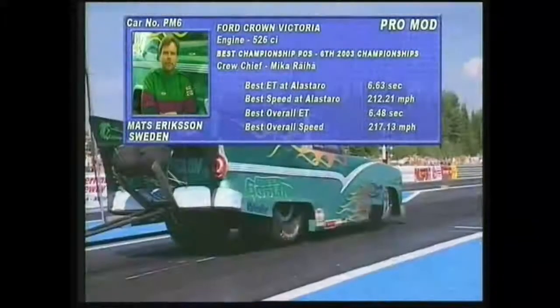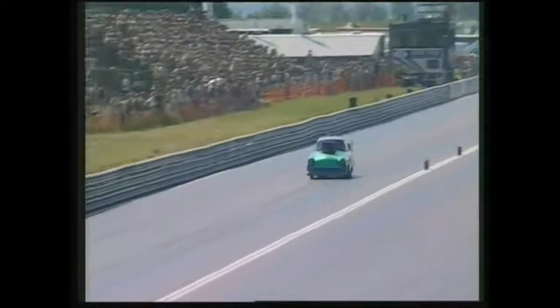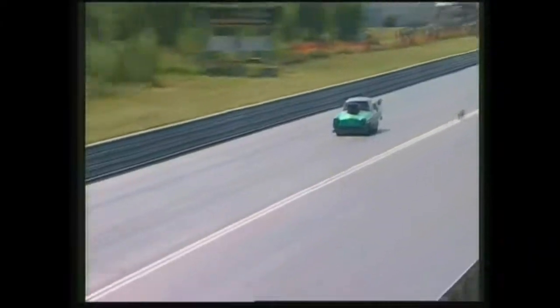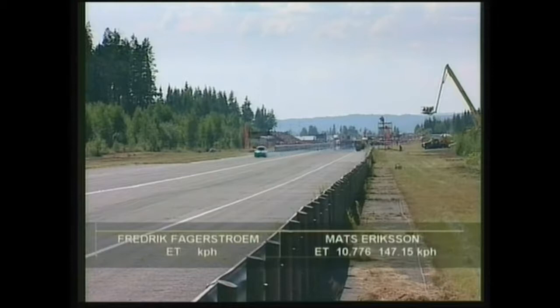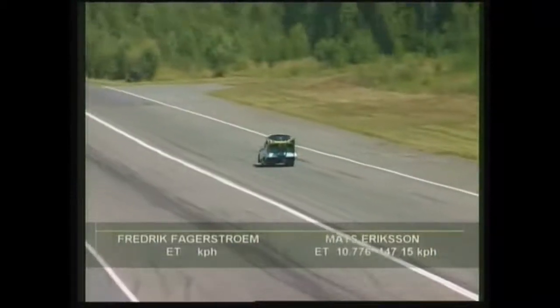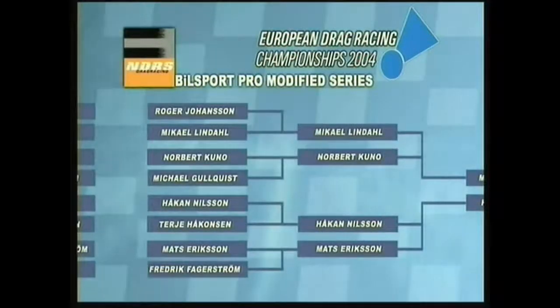Mats Eriksson, the Green Goblin, this machine is called. Absolutely stunning looking car. Mats on a bye run, should have been racing the entertainer, Fast Freddie Fagerström, but Freddie, who was our number six qualifier here, didn't make it into the quarterfinals, so Mats got through unopposed, and that sets up our semi-finals. Mickey Lindahl with his 57 up against the Dodge Avenger of Germany's Norbert Kuno, and Håkon Nielsen with the 68 Camaro meets Mats Eriksson with the 56 Ford Crown Victoria.